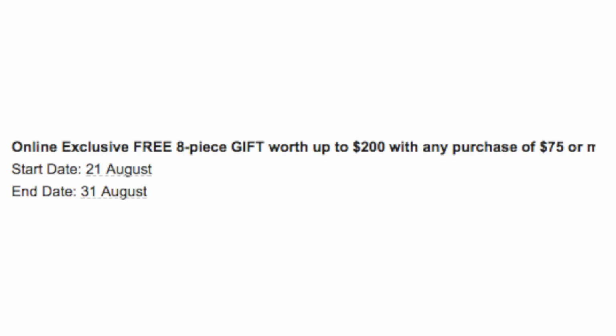No, but can I share some new Australian Estee Lauder news? The gift with purchase is happening, if my internet loads properly, sometime in August. Online exclusive 8-piece gift worth up to $200 with any purchase of $75 or more, starting 21st of August, ending 31st of August in Australia. So if you want your Estee Lauder gift with purchase next month.